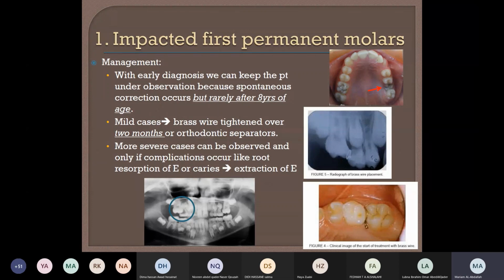So if the patient is younger than 8, usually we just review, and most of the cases, as we said, go spontaneously resolved. But if the patient is after 8 years of age, then we need an active treatment. We start with something simple. We start with separators, like here. Separators could be metal or elastic, and every 2 weeks the patient comes for us to retighten, reactivate, and we keep doing this for 2 months.